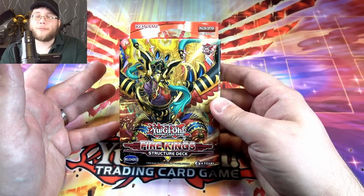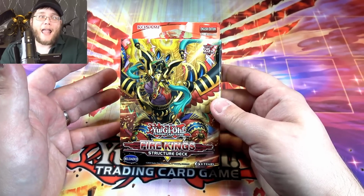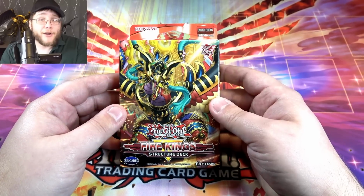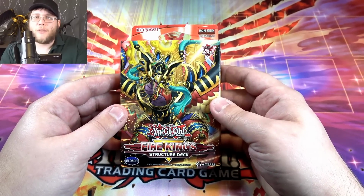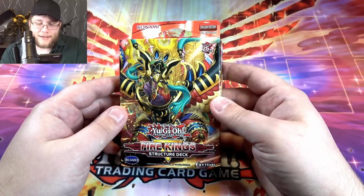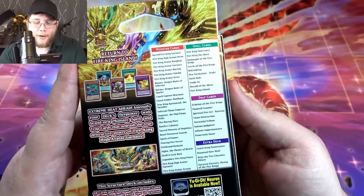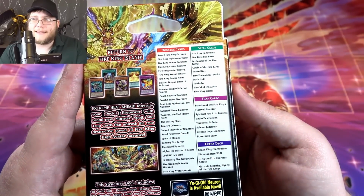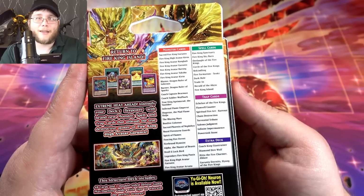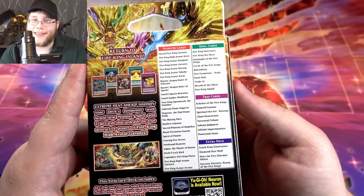You may remember, I don't remember what year exactly, Fire Kings had a Structure Deck back in the day. And this is a remastered version, a reloaded version, where they have new cards for Fire Kings now, and it's an upgrade to that original Structure Deck, as we've seen in the past with a lot of different Structure Decks. So it's really cool to see new Fire King support, of course, a really powerful archetype, and one that goes with being a phoenix, where they destroy themselves and come back to life, and rinse and repeat. So it kind of has that whole thing.